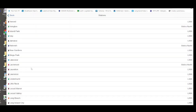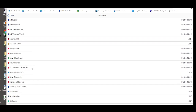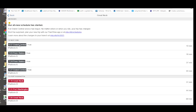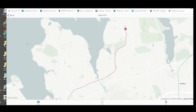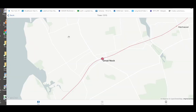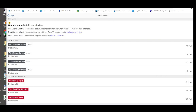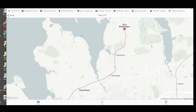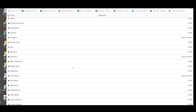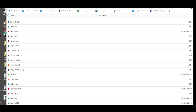Let's see. Maybe pick up another station here. Well, let's do the Port Washington branch. Why not? Great Neck. All right, we have a train coming into Grand Central that has not started yet. That's an M7. 703. That train is not crowded. They also got an M9. So the M9 seems to be going to the Port Washington branch and the Babylon branch. No surprise there. I haven't found any M9s on the main line yet, unfortunately. All right, we'll pick another main line station.